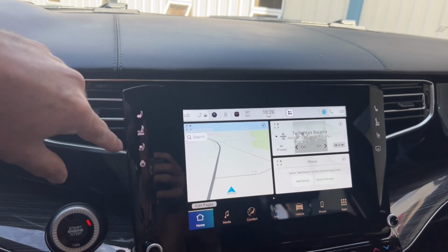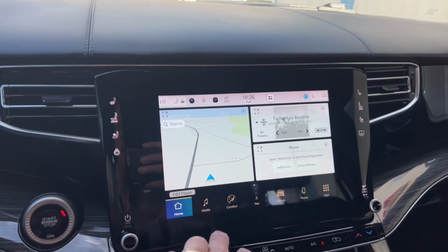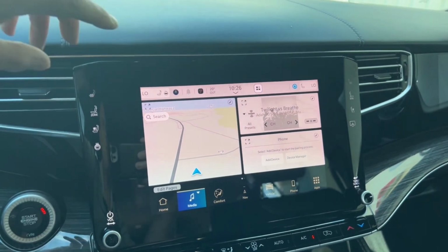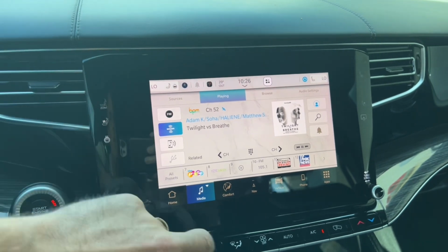Over here we got heated seats, cooled seats, heated steering wheel. There's your different screens. We got nav on this. This is kind of one of the settings you can lay out. These are programmable. You can change them if you don't like the layouts. You can customize it. It's Sirius XM satellite radio. Right now we're listening to that station.